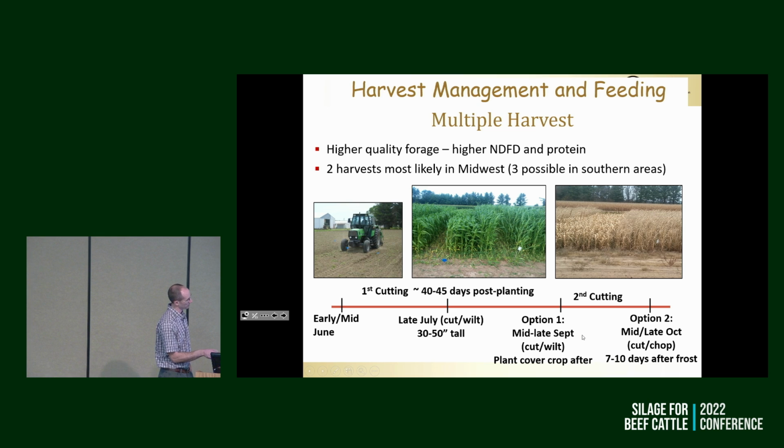For your second cutting, there's really two options here. You can either take that off at mid to late September, is what we do. We're going to cut and wilt that and chop it. And what really fits pretty well is you can then put a cereal grain crop in after that. So rye or triticale are pretty useful. So you can get that double cropping system back in effect.